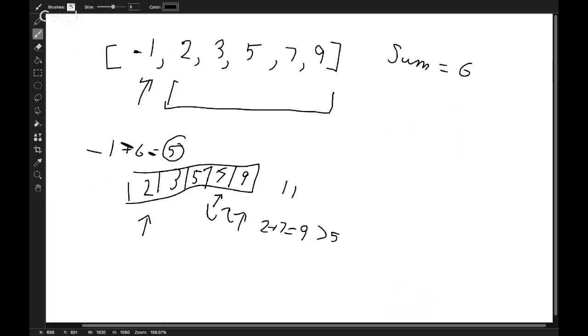So we shift this by one more. We come here, we see 2 plus 5 is equal to 7, which is greater than 5. Then we shift this by one more. We see 2 plus 3 is equal to 5.